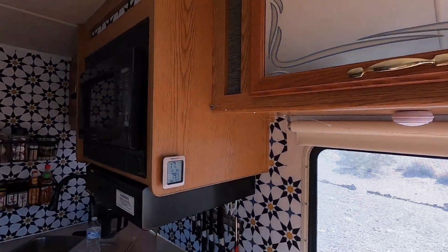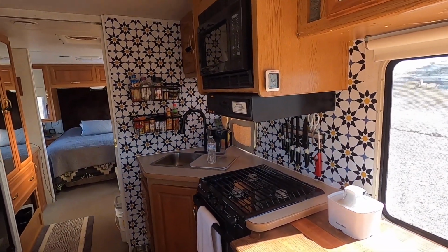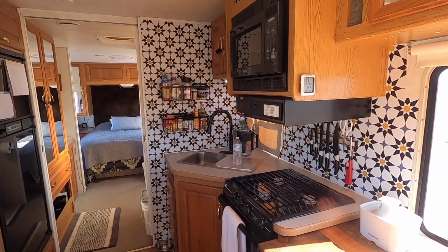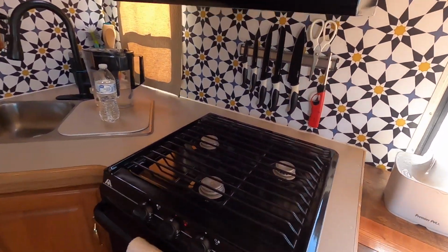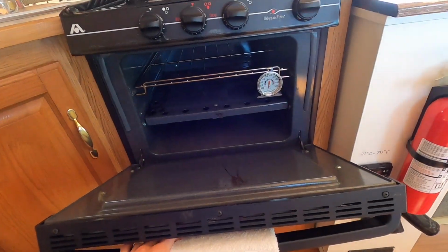And next we are coming over to our kitchen, which I still absolutely love to this day. Luke helped me put up this wallpaper, and really he put up most of it. If you've ever put up wallpaper, you know it's a pain in the butt. But we've got this stove here. We use it from time to time.